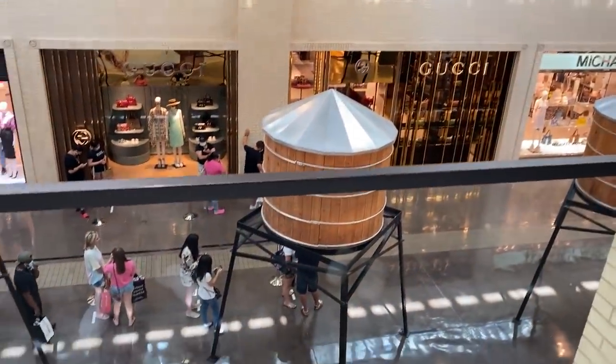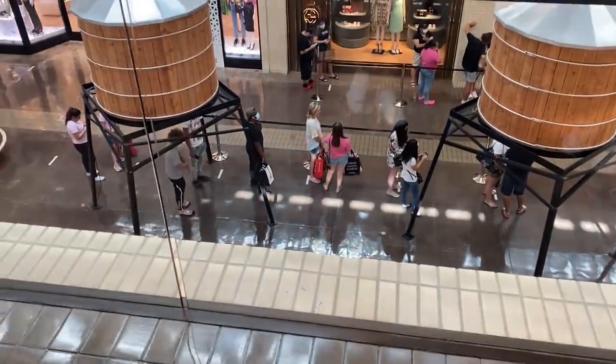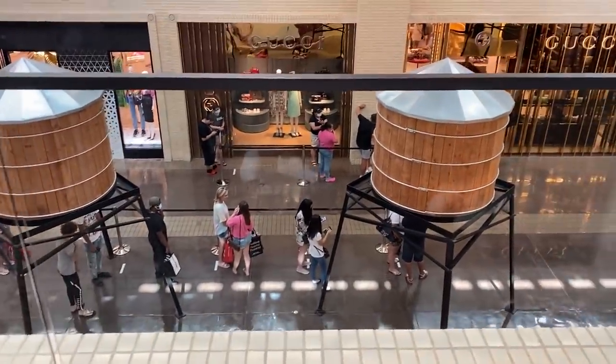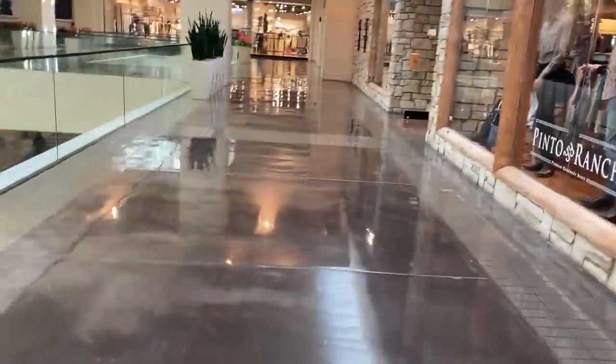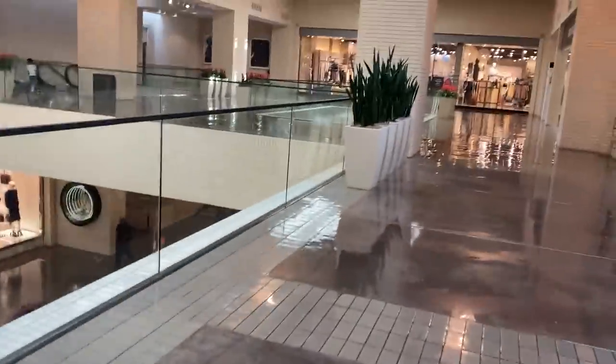So this is the Gucci store, and it's like that line right there, and this line right here. Would you wait in it? Yes or no? I would love to hear a response because I definitely would not. Like Gucci, Louis Vuitton, and Lululemon have like lines every single time.